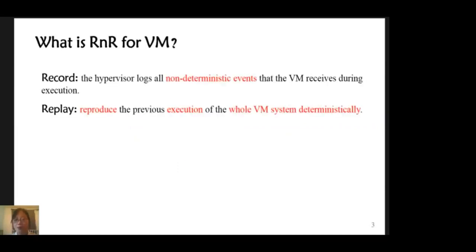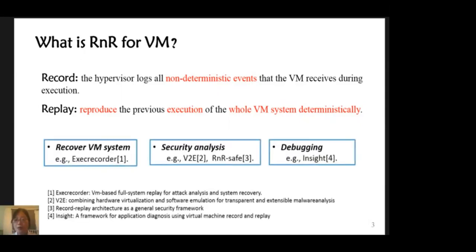Firstly, what is record and replay for virtual machines? Record means the hypervisor logs all non-deterministic events. Replay means the hypervisor uses the recorded information to reproduce the execution of the system. This is applied to a wide variety of applications.